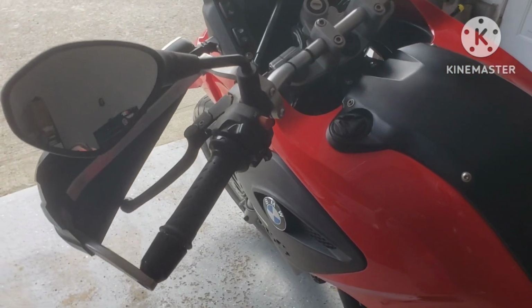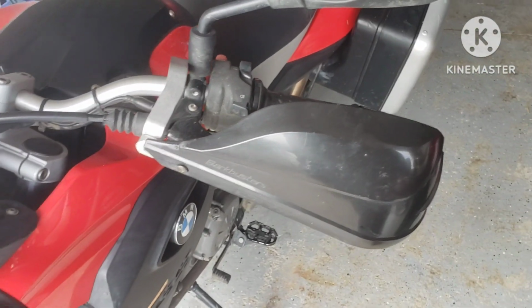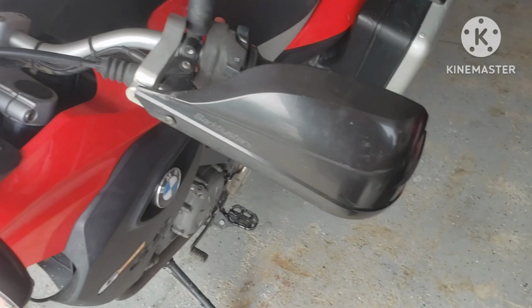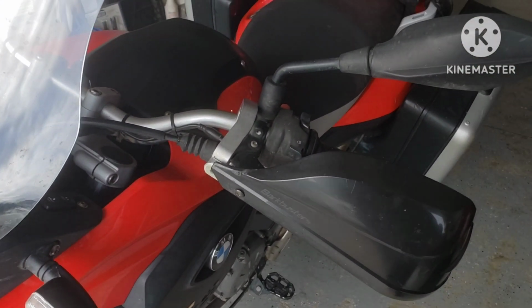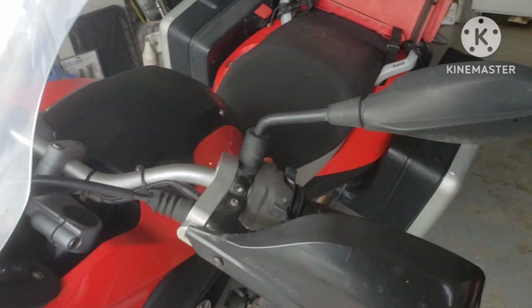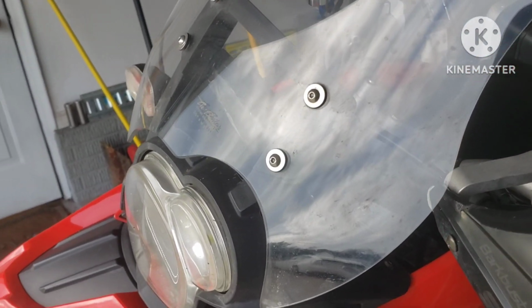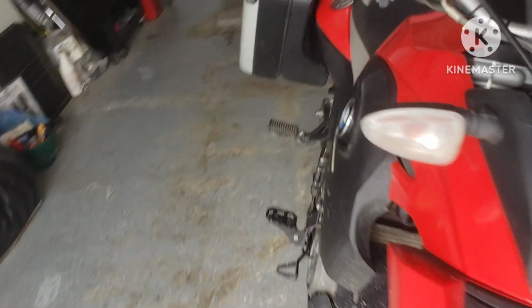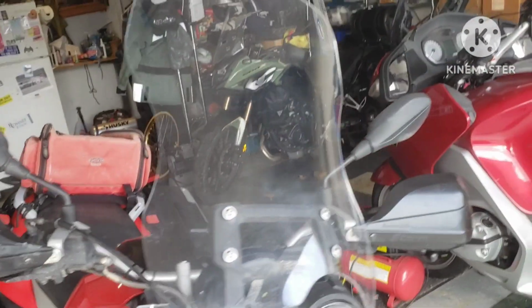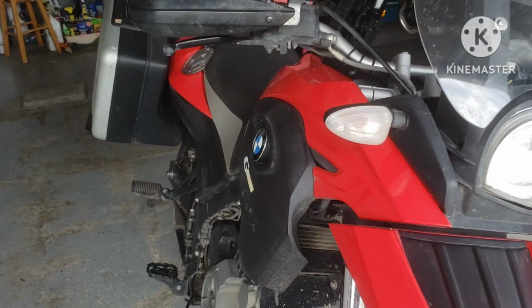Some of the things I put on it are these Barkbuster handguards. They actually came off my old R9T Scrambler, and they're not really made for this bike, but I just wanted something to keep the cold off me, since it's normally real cold around here. Unfortunately, they hit my windshield, so it kind of killed some of my turning radius on this bike. So I'm gonna get ones that actually fit. I'm not sure if it's because the guy before me put this big windshield on it that it does that, or I'm not sure.